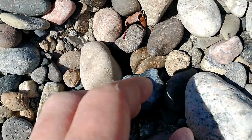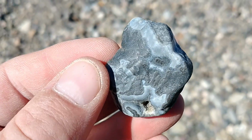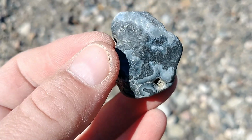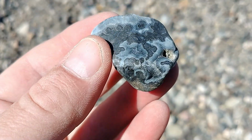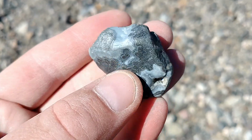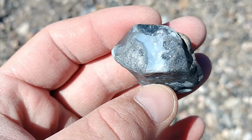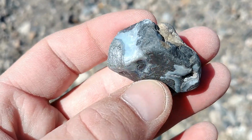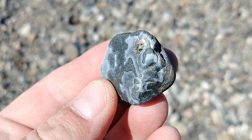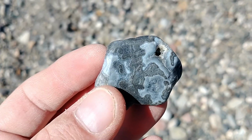Alright, check this guy out. Oh man. A nice little TSA. Now I know this one's a treasure state agate. You can just tell with all the little fortification patterns going around it. A lot of host rock left on there. Oh yeah, this one's really nice. I'll make sure I get it cleaned up and some really close-up pictures and whatnot.